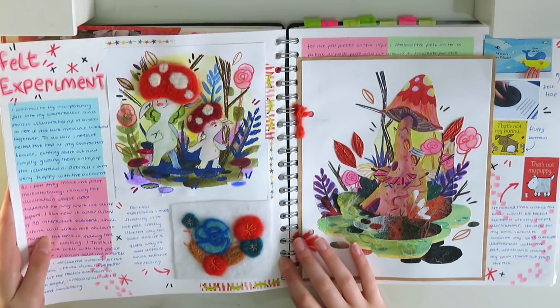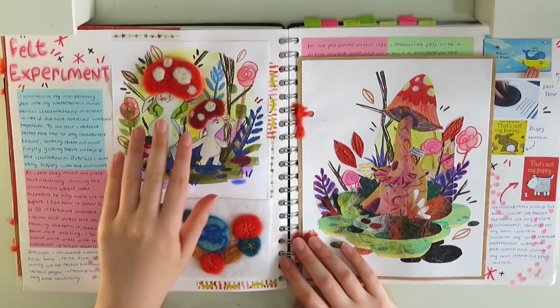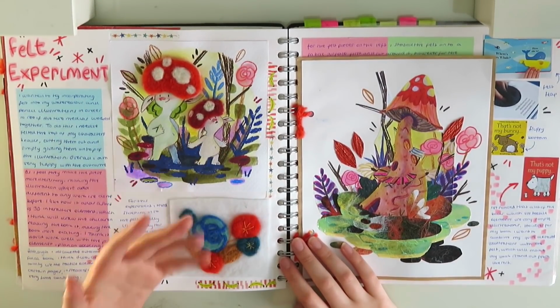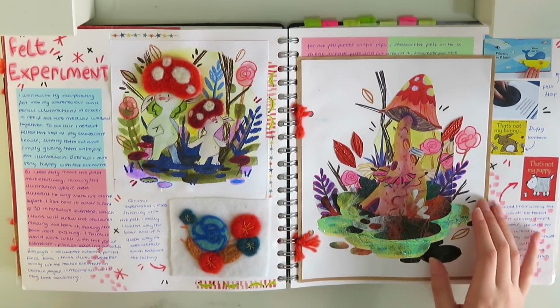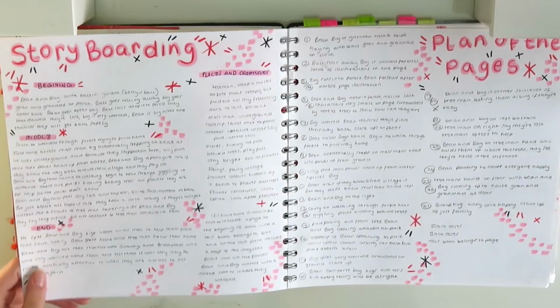I thought it'd be cute to make the mushroom hats out of felt, but all of the felt ideas got scrapped again because of lockdown, because I would have needed a printer to make that happen. Bit of collaging there, some more felt experiments.